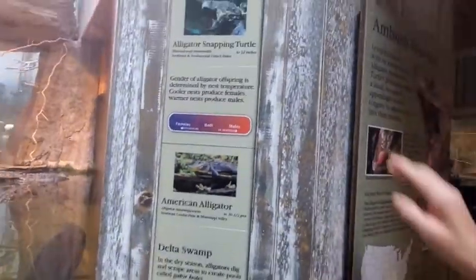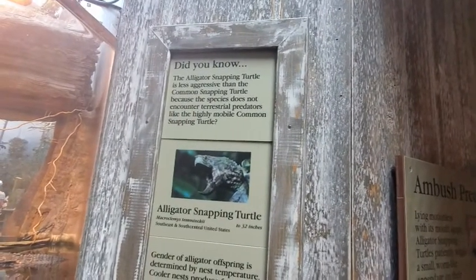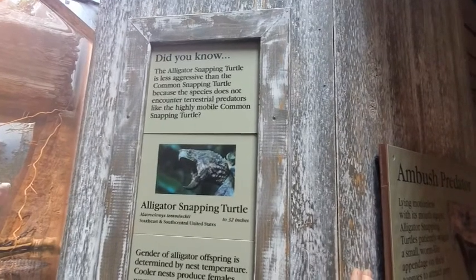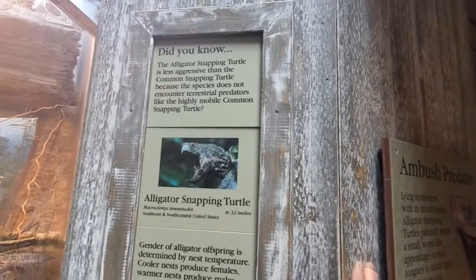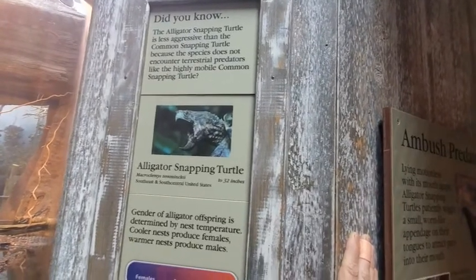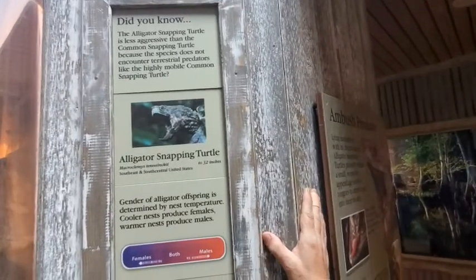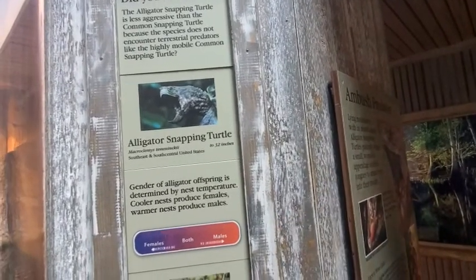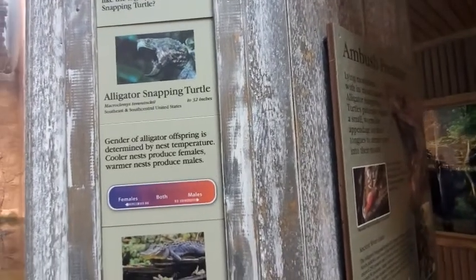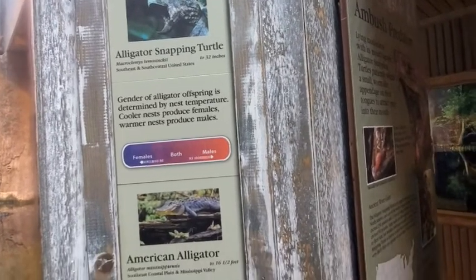Yeah, that's huge. Did you know the alligator snapping turtle is less aggressive than the common snapping turtle because the species does not encounter terrestrial predators like the highly mobile common snapping turtle? So it's not necessarily the one you want to worry about because he hasn't come out of the water, I guess. Yeah, but his size. Yeah, 32 inches. Gender of alligator offspring is determined by nest temperature. Cooler nests produce females, warmer nests produce males.